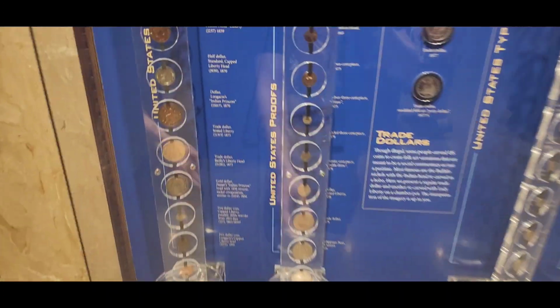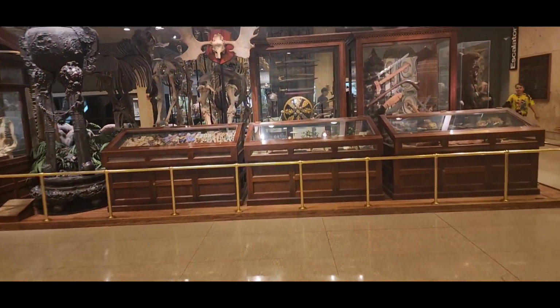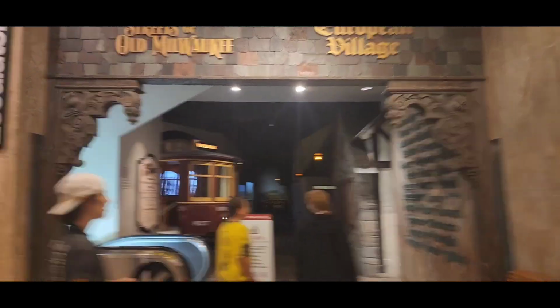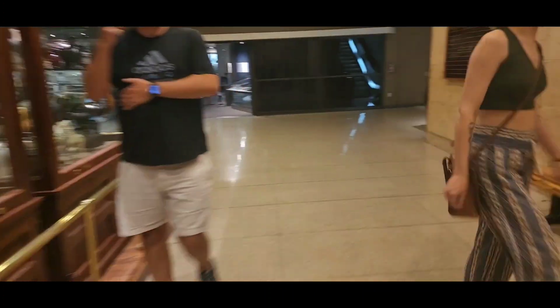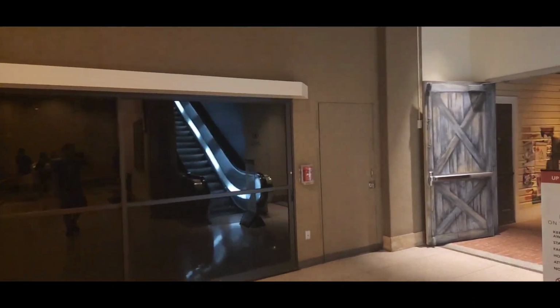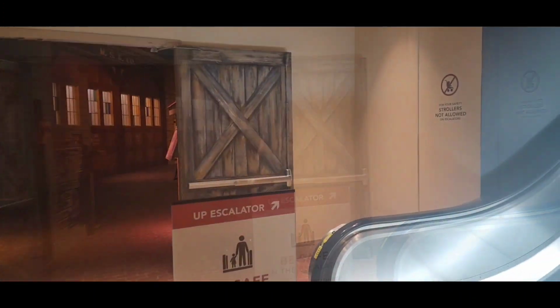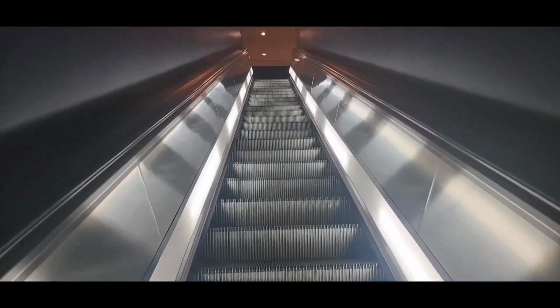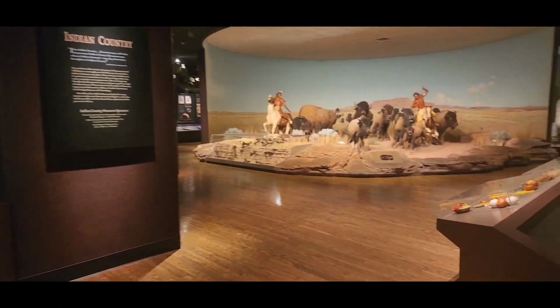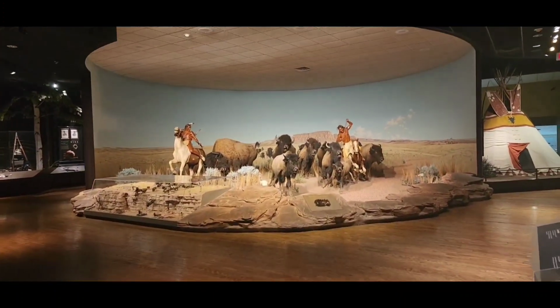So, coins. We'll do another one of these, but we gotta get all the way upstairs because these people are already flooding in. So European Village, that's probably gonna be next time. All right, so ready for the time lapse. Look at this, there's actually nobody here. Let's just keep going with the 2nd floor exhibit, because I'd like this to be the thumbnail.